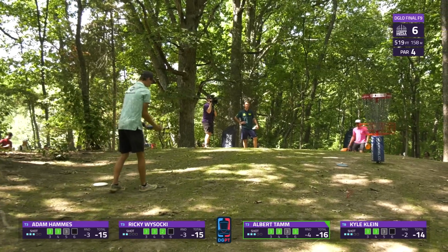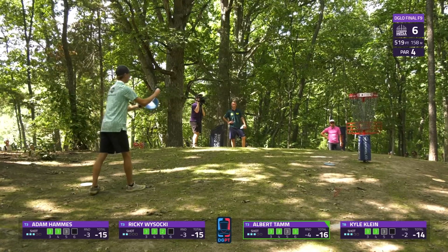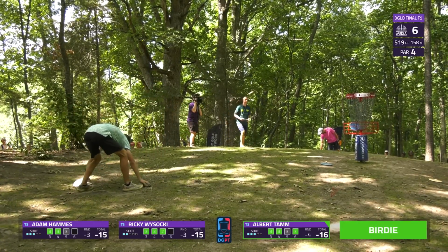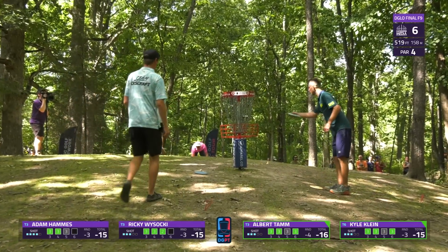And Kyle, who's been on a heater since the bogey on hole 1, is about to collect himself another birdie here. And yeah, Ricky has the opportunity to go 5 down through 6. I think he'll be 4 down also. Albert was the one that got hole 1.